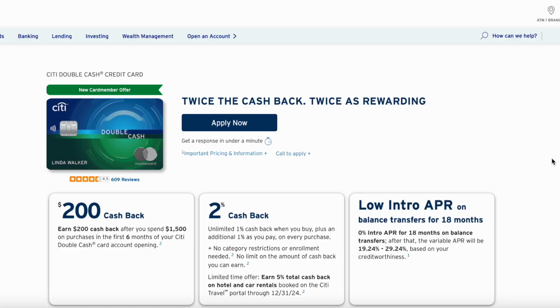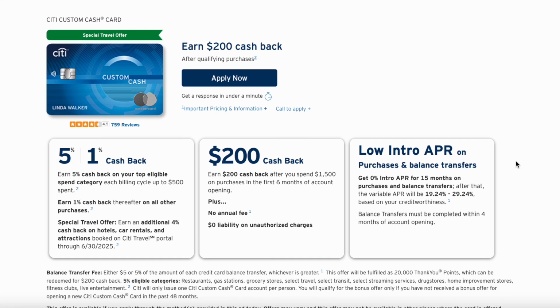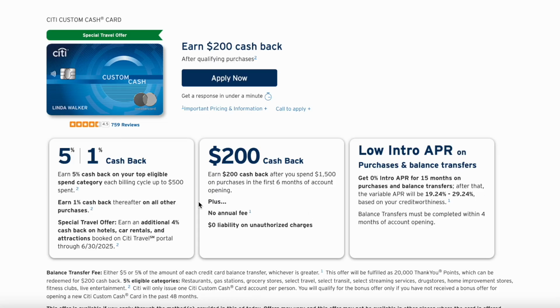But if you want a different Citi card and not the Citi Double Cash, you could go with the Citi Custom Cash because it has a similar welcome offer of $200 cash back when you spend $1,500 in the first 6 months. But this one is very different from the Double Cash because you can earn 5% cash back in certain categories. So for this one, you will earn 5% cash back on your top eligible spend category each billing cycle up to $500 spent.